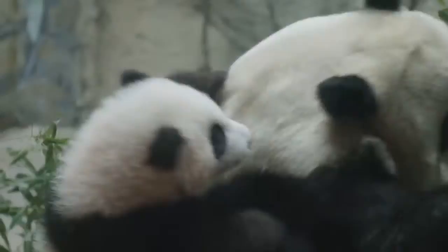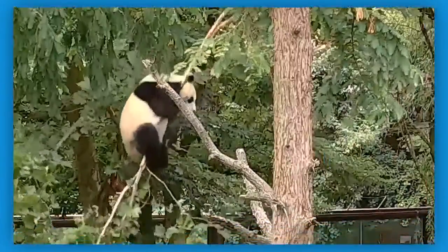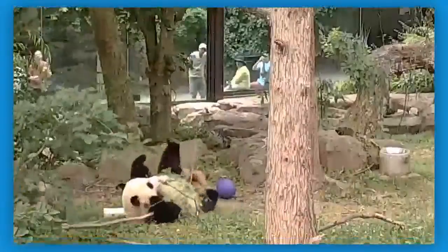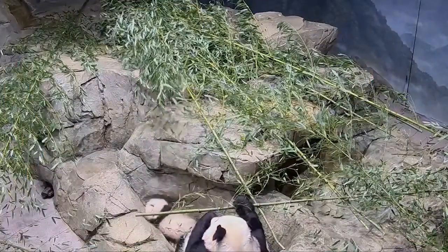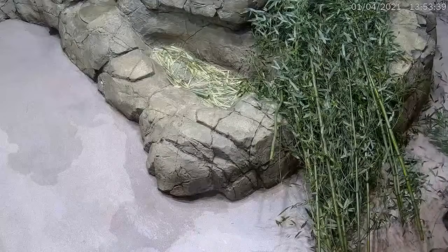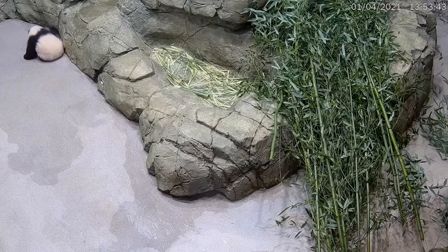And in fact, if you remember, his brother Bebe used to routinely fall out of trees or fall off the mountain, and he would pop right back up and keep moving. Panda cubs are incredibly tough, durable animals. He has incredibly dense bones. He's got very thick fur. There's nothing about him that's going to get hurt when he's doing these things.